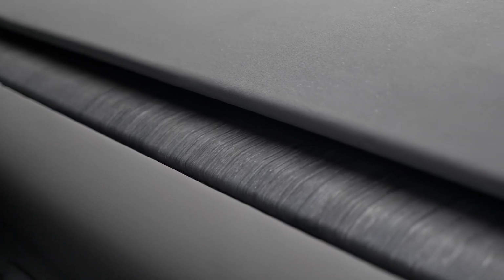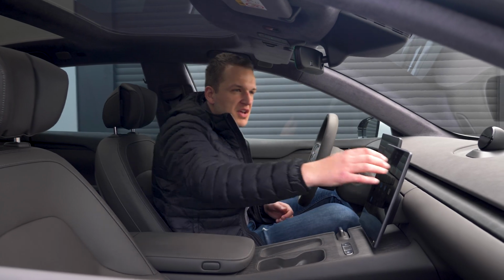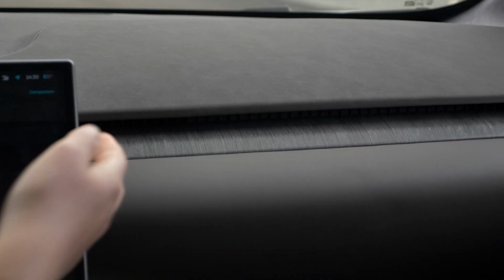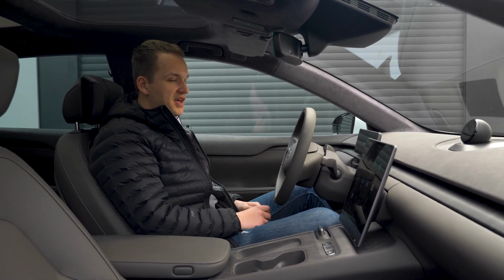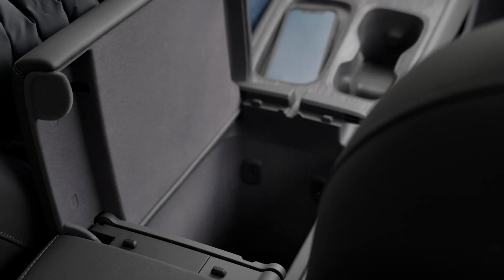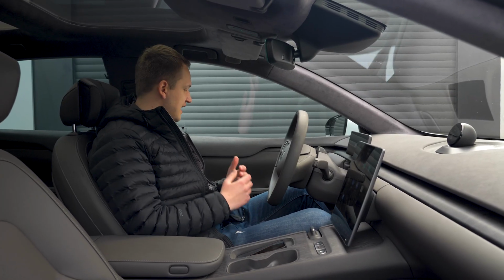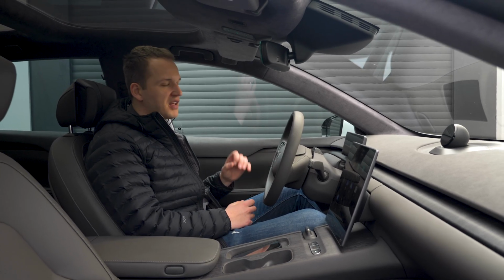In terms of all the materials used on the inside of this car, it does all feel rather posh and premium, from your soft materials up here to this nice little rattan effect, and even the materials on the steering wheel and the seats are really, really premium. You also have wireless inductive charging for your phone here, and you also have this really handy storage compartment here, which opens both ways for the driver and your passenger as well. So in terms of storage and practicality on the inside of the ET7, it's A+ from me.